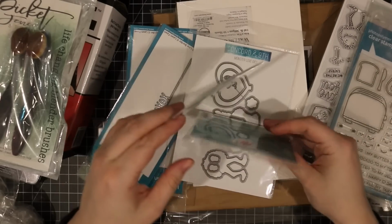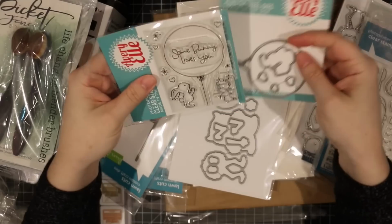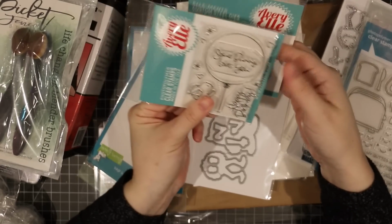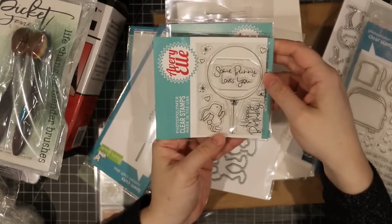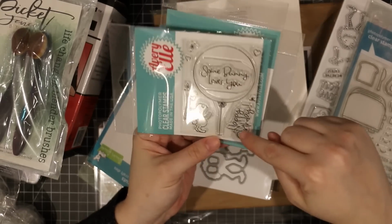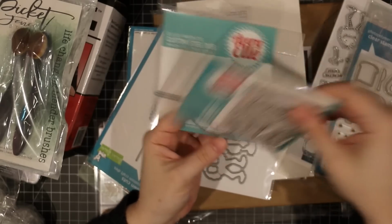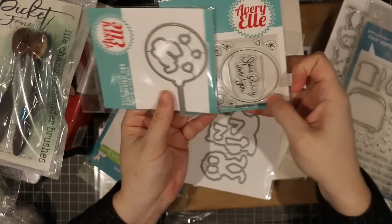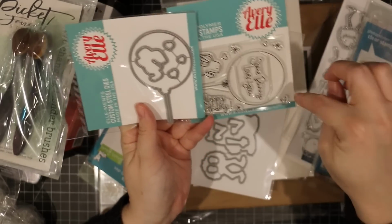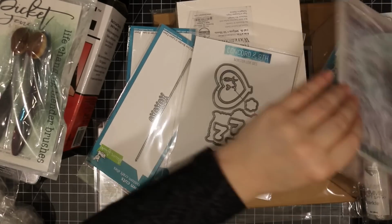I had my eye on this set and it sold out, and then it came back in stock right as I was placing the order. So I had to get it. This is the little Some Bunny stamp set from Avery Elle. I thought it was so cute with this little bunny and this massive balloon. So you can have Somebody Loves You, Happy Birthday, and little star and heart images. I got the coordinating die set as well for the big balloon, the bunny, and the little hearts. I thought it was so, so cute. So I got that one.